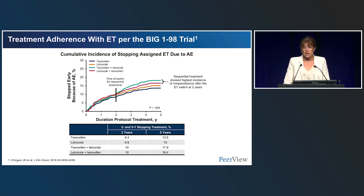You can see that more than 15% of the patients early discontinue treatment, and the rate of discontinuation is higher in the sequential treatment. This can possibly be related to the fact that switching to a different treatment changes the side effects and increases the rate of non-persistence to the treatment.